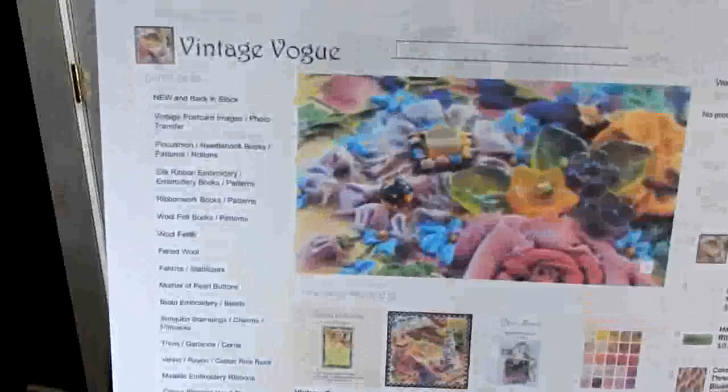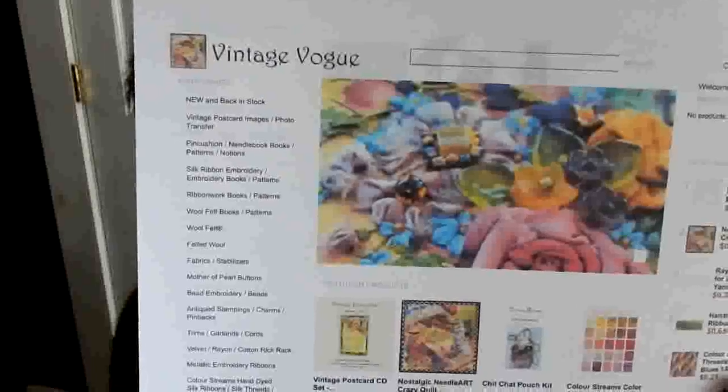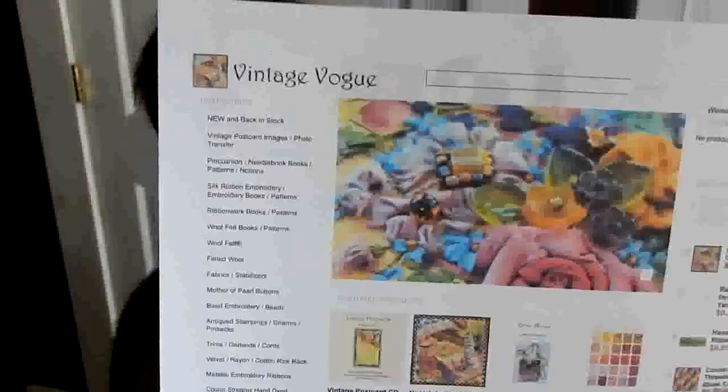This is my Kindle Fire, but it doesn't have a good mobile app, so I did this from my desktop and I printed it. And I will link this below too. But this is Janet, and the shop is called Vintage Vogue. It's like a WordPress website. It's secure. It has an SSL lock on it.